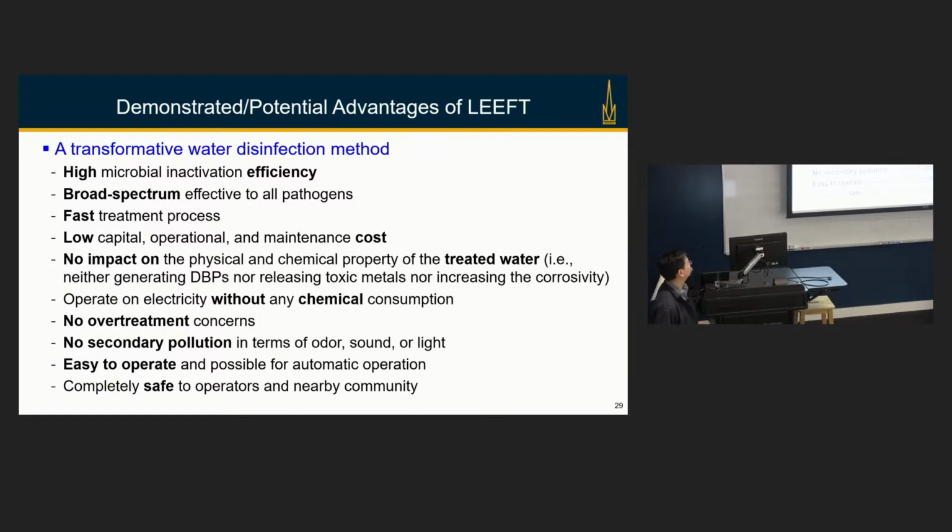One of the intrinsic advantages of this process is that it's supposed to be an electrophysical process, because we really rely on just the movement of ions, like a physical scissor, like an ionic scissor, to cut off the cell membrane to inactivate the cells. So theoretically, this is a physical method without generating any chemical disinfection byproducts. Some other advantages include there's no over-treatment concern. Unlike chemicals, you need to control precise doses. You don't want to add too much chlorine in your water. That will cause problems as well. But in our case, it doesn't matter. If you treat the water too long, there's no problem. It's also easy to operate, pretty safe for operators, and there are no secondary pollutants as well.